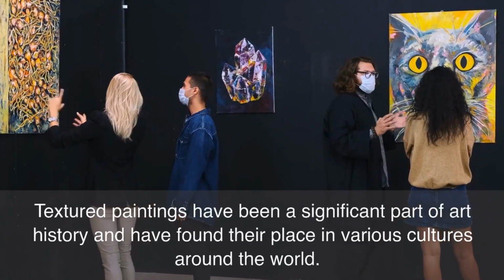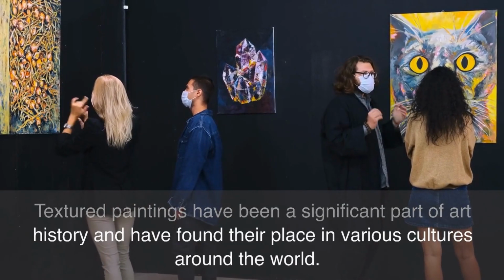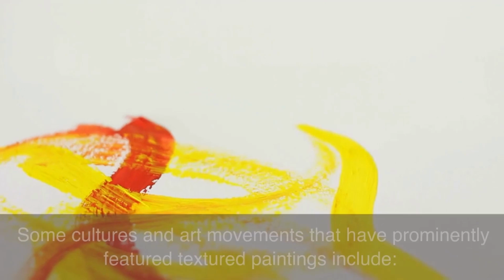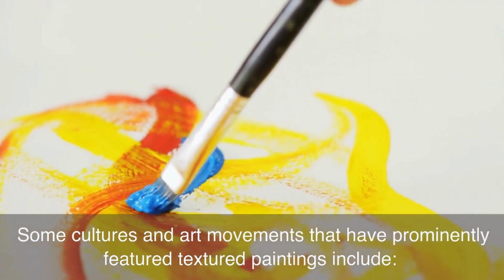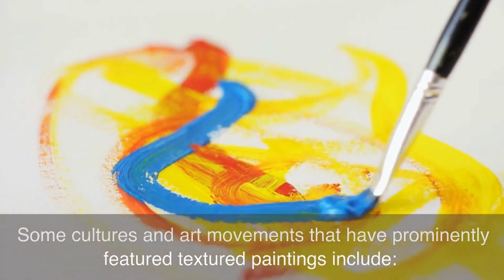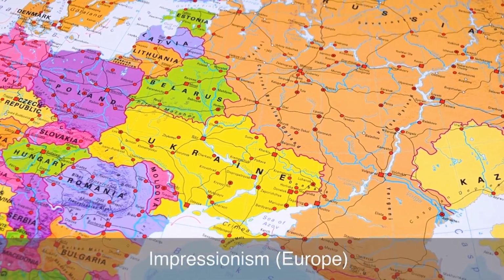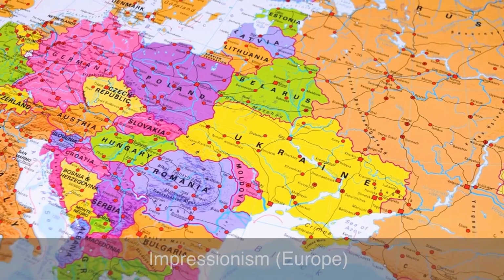Textured paintings have been a significant part of art history and have found their place in various cultures around the world. Some cultures and art movements that have prominently featured textured paintings include Impressionism in Europe.